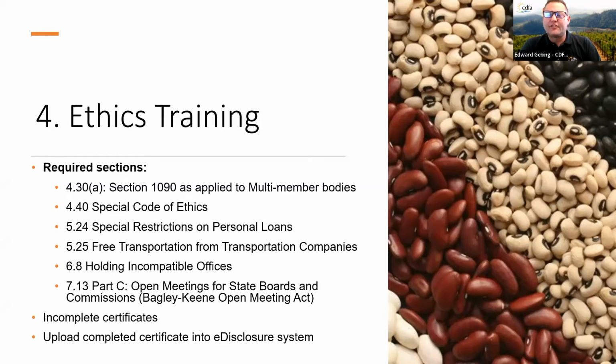If a filer submits an incomplete ethics certificate, it will be forwarded to the Department of Justice's Attorney General's office with a request to audit the filer's training. If found to be incomplete, the entire training will need to be repeated. If you have completed the ethics training already through another employer and it is valid through May 2023, it must show all of the required sections in order to be accepted.